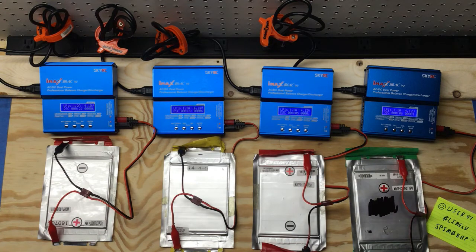I asked for a discharge at 2 amps. I'm pretty sure at no point during the first discharge did it actually go at 2 amps. I feel like the most I saw, and I wasn't paying close attention, and I don't have a time-lapse camera yet, but I think the most that I saw was 1.4, maybe 1.6 amps in terms of the current drawdown. These guys can give quite a bit. So we'll have to see how this goes.